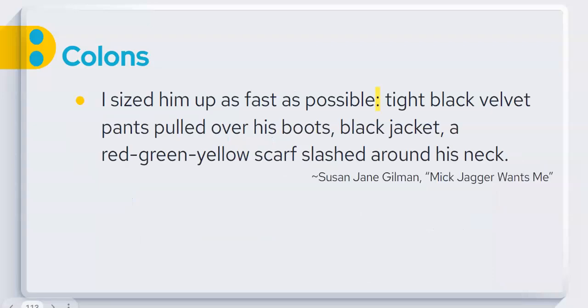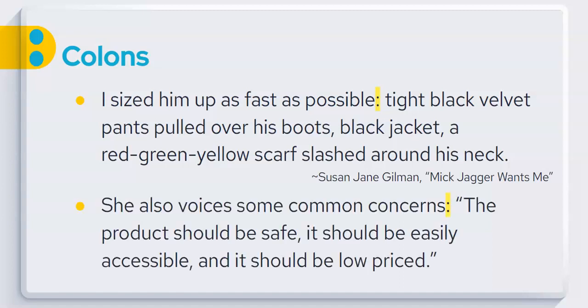I sized him up as fast as possible. Tight black velvet pants pulled over his boots, black jacket, a red, green, yellow scarf slashed around his neck. What follows the colon in this sentence is a list that details what the speaker noticed. This sentence is an example of a quotation following a colon.